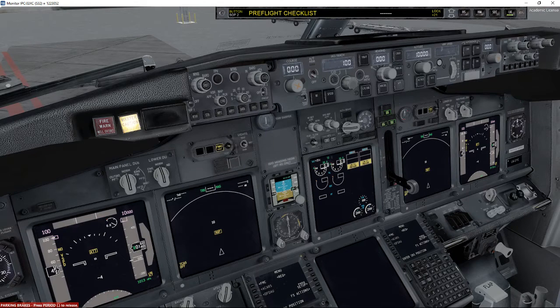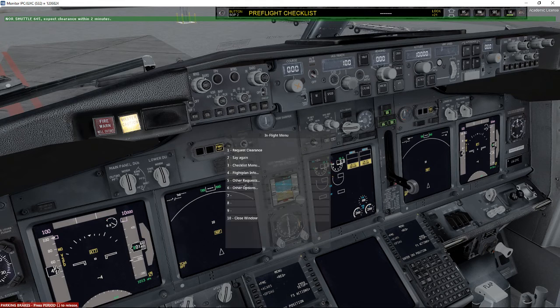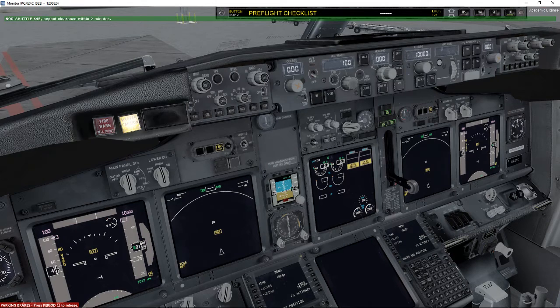Clearance delivery, November Alpha X-ray 645. With this weather, request clearance. November Alpha X-ray 645, expect clearance within 2 minutes. I will call you. Roger. November Alpha X-ray 645.